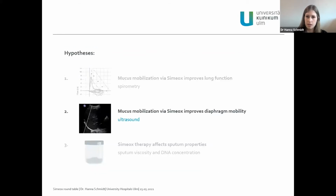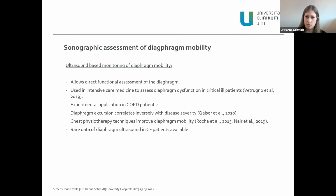Then we come to the second point, the effects of Simeox on diaphragm mobility. Here, I first would like to briefly introduce ultrasound-based assessment of diaphragm mobility to you. It's a method that allows direct functional investigation of the diaphragm. It is originally known from intensive care medicine. There it's used to assess diaphragm dysfunction in intubated and critically ill patients.